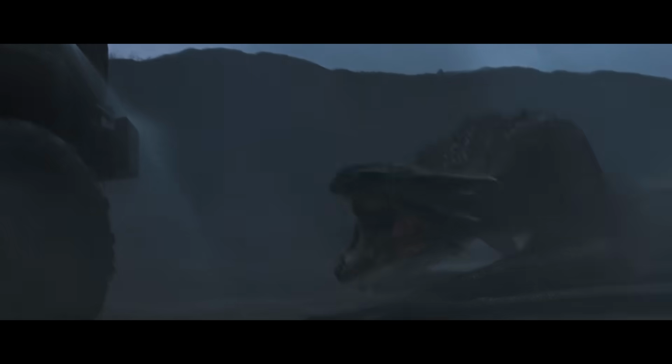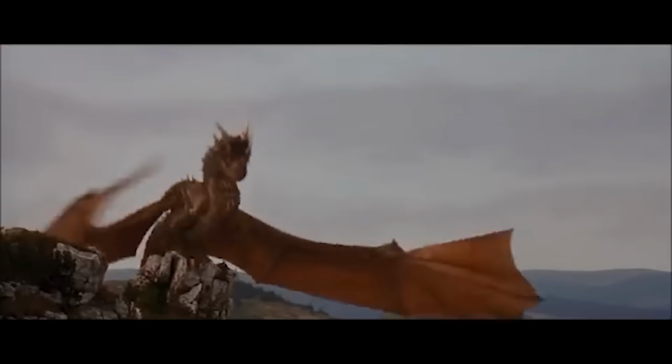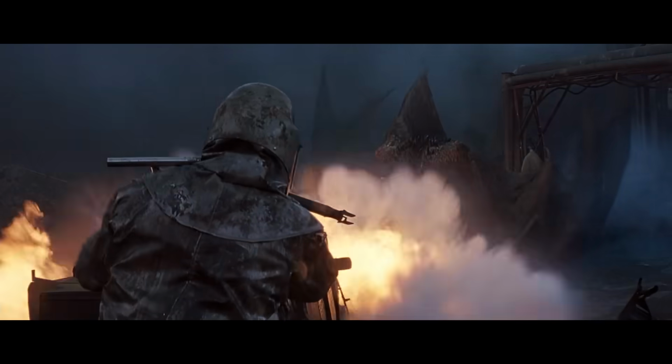Like, this was like the first time we saw legit dragons in movies. I mean, we obviously had Dragonheart before that, but that wasn't like a badass dragon. These are badass dragons. I want to watch this movie again.